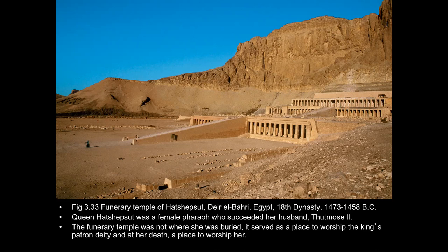So to make up for the lack of a memorial, they had these funerary temples that people could visit. And Hatshepsut is one of the more interesting and unusual and certainly influential, so we'll see when we get to later times. So the other thing that was different about Queen Hatshepsut is that, as far as we know, she was the only female pharaoh. And she succeeded her husband, Thutmose II.